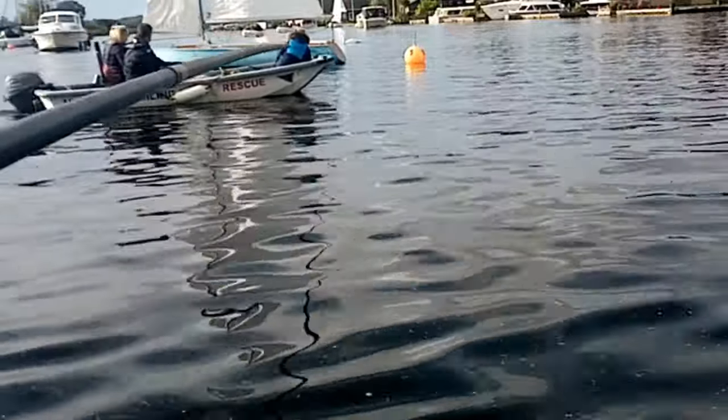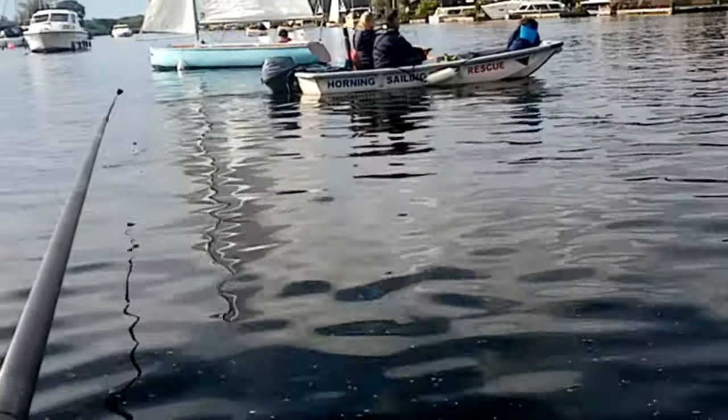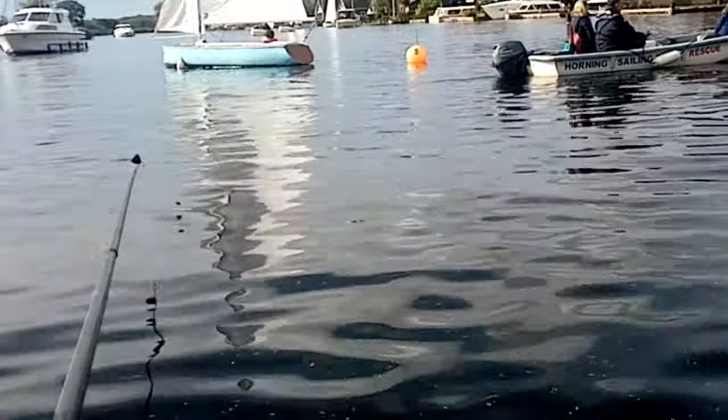Probably the reason why we're not getting a bite, there's no bait on. But it's a barbless hook, so we've got to be careful when I'm shipping out. Too fast, and it's coming off the hook.